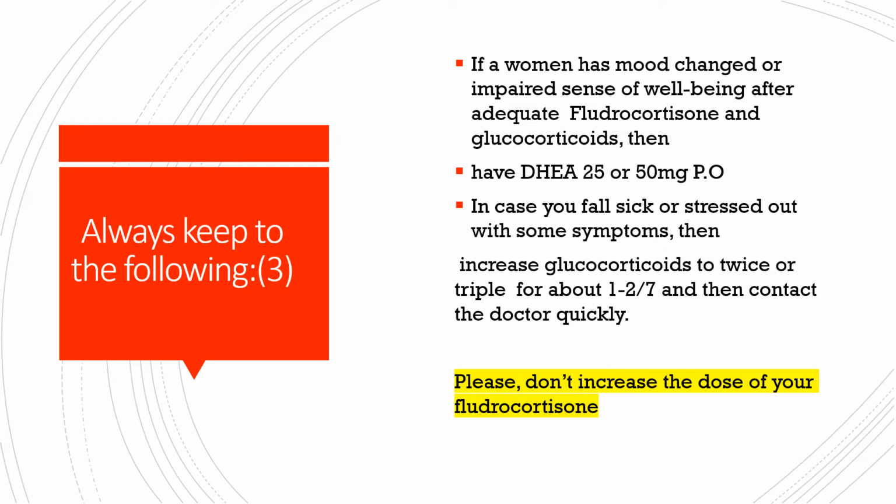And even with that, with the window of being able to increase the dose of your glucocorticoids, I have written it down here. Contact your doctor immediately, even before you do that. But if your doctor instructs you to do that, don't think it's doing something that will kill you. No, it's fine to increase the dosage of glucocorticoids, but it is not fine to increase the dosage of fludrocortisone.